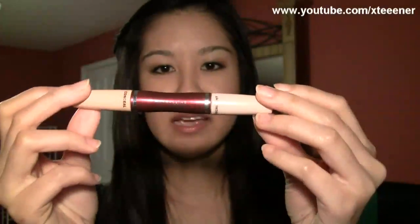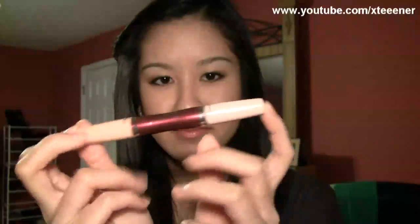Another one that I kind of reunited with and really like is this. It's the Maybelline Instant Age Rewind concealer. It also comes with the highlighter, but I don't care for the highlighter. The concealer, however, I've started using again on my under eyes, and I really like it. It definitely makes a difference.